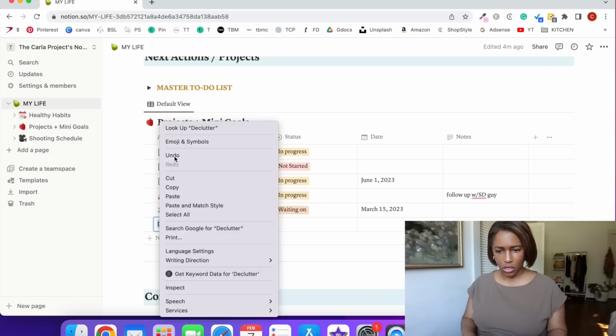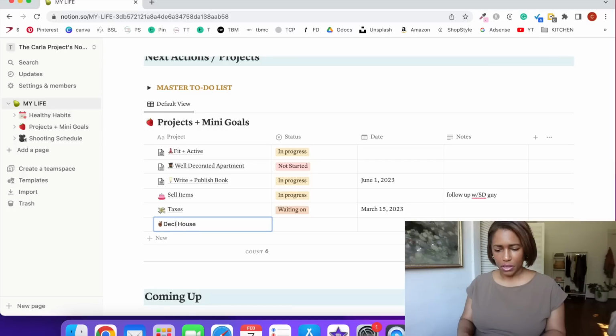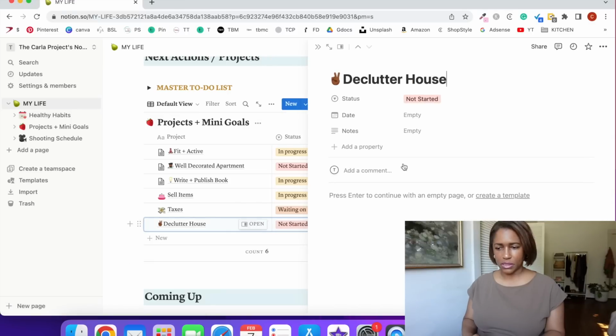Let's look for an emoji. Let's see. Let's do the peace sign, because you are piecing out to all the stuff that's going to be leaving your home. And let's say not started, but let's open this up and start adding to the list.